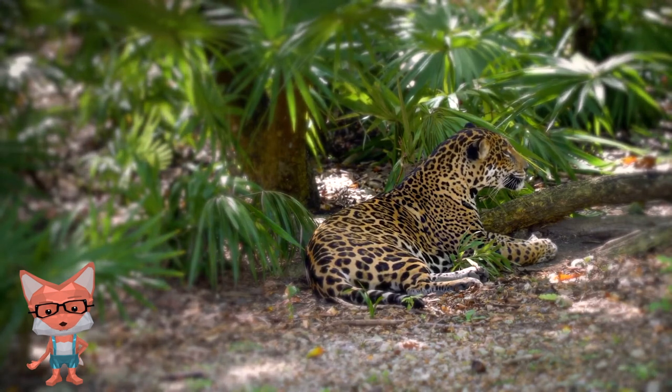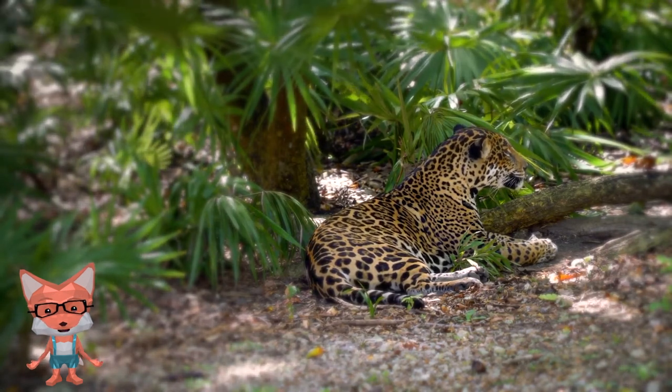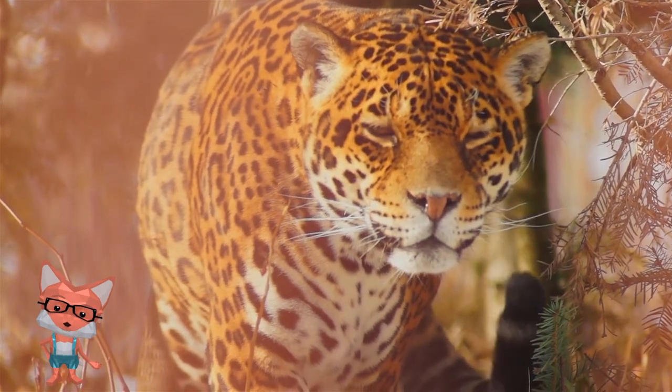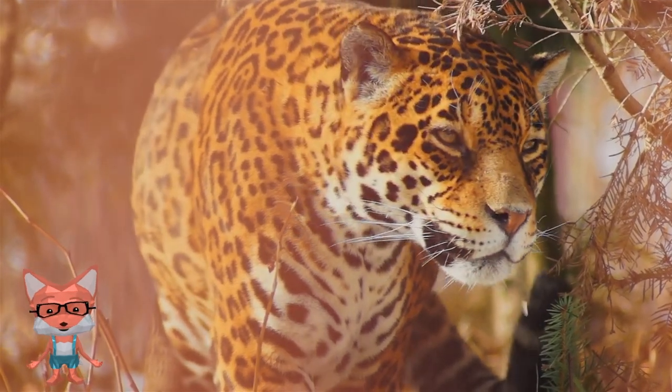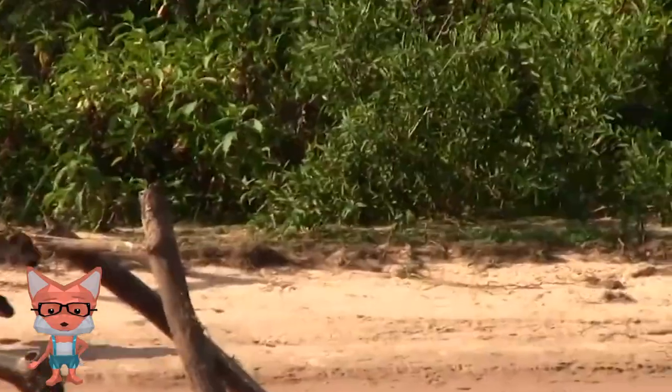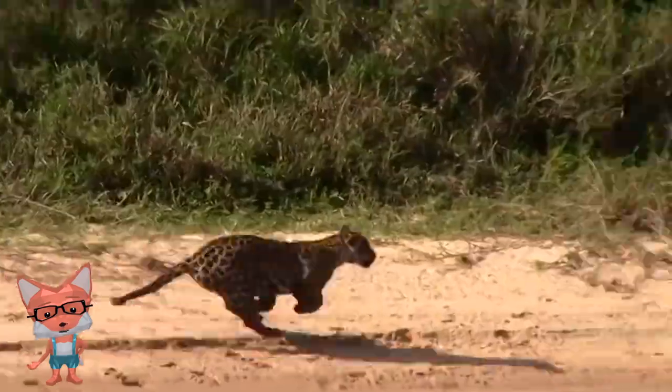Jaguars are nighttime adventurers. They love to roam and explore when the sun goes down. Their keen eyesight helps them to see in the dark. They are also great climbers. They can climb up trees to take a nap or to pounce on their prey from above.